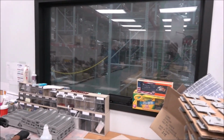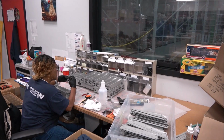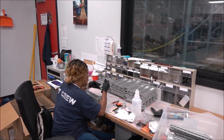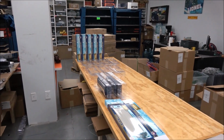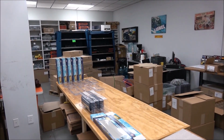After the pre-assembly is done, cars are taken out to the paint booth that you've seen earlier, given a coat of paint, and then they come in here to be printed and decorated, and then final assembly and packaging take place here as well. So right now we have a couple of projects going on in-house. We're building some Polar Express Lion scale covered hoppers, as well as some personalized products and a number of other things in various stages going on.